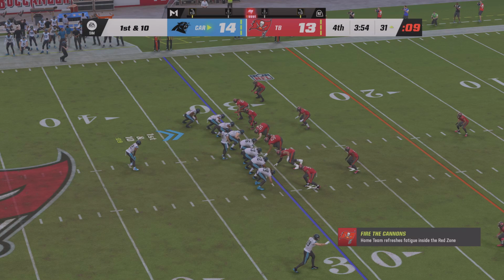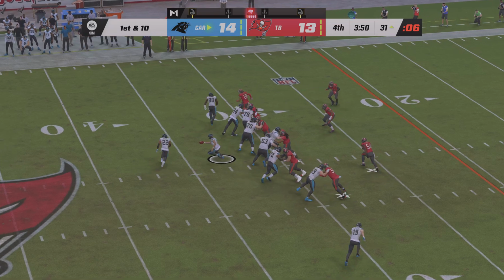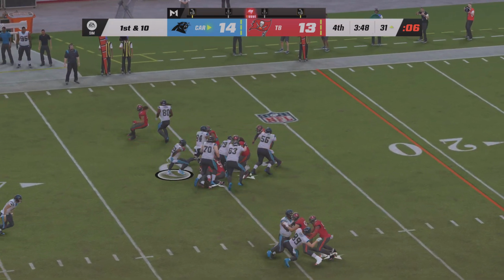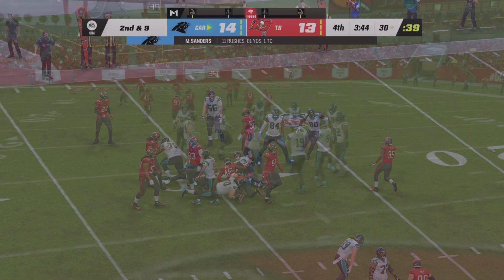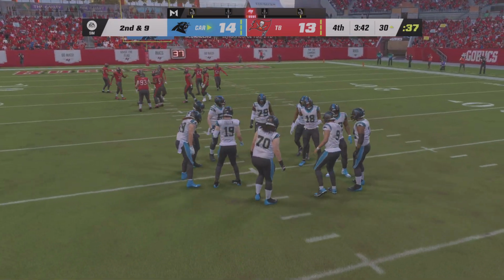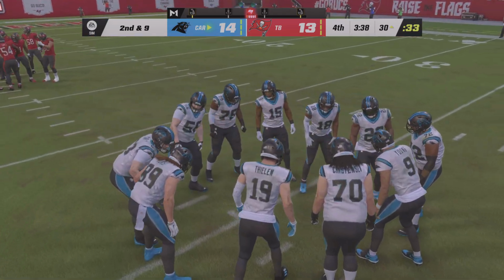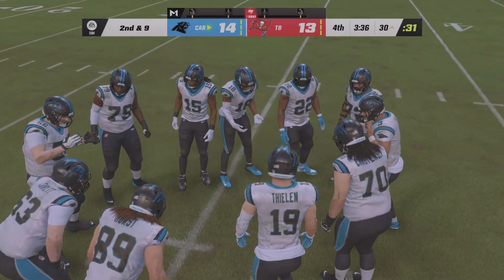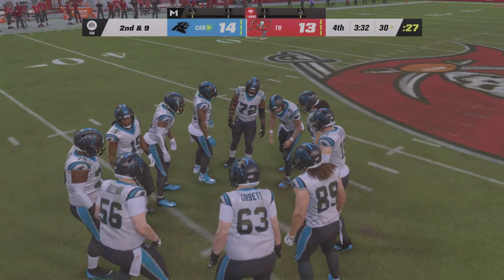Clock running, under 4 to play now as they come up on 1st and 10. They go back to the ground with Sanders. Just a yard on the pickup there, and it'll bring up a 2nd and 9. So where'd all that running room that he had in the first half go? Because it looks like it's drying up a little bit here. Someone made some adjustments, it appears, at least on this drive.